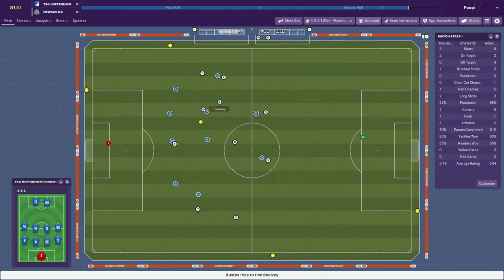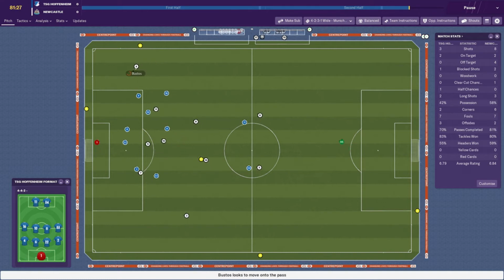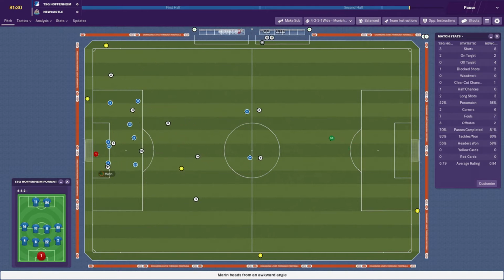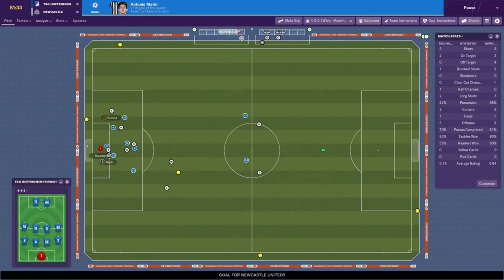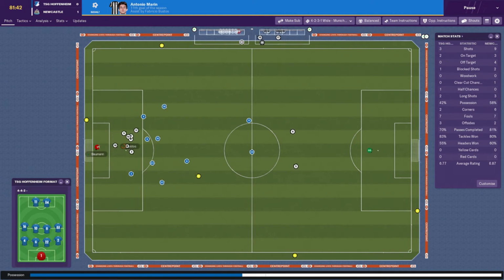Bustos down this right-hand side into Jonjo, and now David Neres on that left-hand side into Maya. Maya, can he find Arp or Marin? He finds Arp. Marin, Arp out to Bustos, into the back post. Marin's there, and Marin scores. Antonio Marin with the goal, an important away goal as well, to put us 1-0 in the lead.